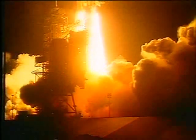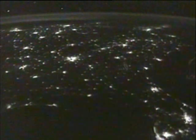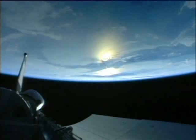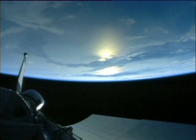Liftoff of the Space Shuttle Endeavour on an ambitious mission to service the Hubble Space Telescope. The mission, 5 spacewalks in 5 nights to repair Hubble's delicate optics. While America is in an early winter slumber, the shuttle leaves behind the evening lights of South Florida. The main work on Hubble will all be done at night to protect the telescope's instruments from direct light. Direct sun could fry Hubble's innards.